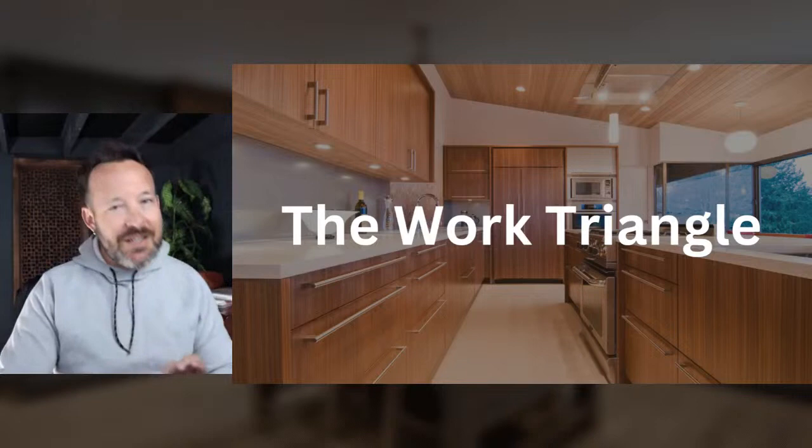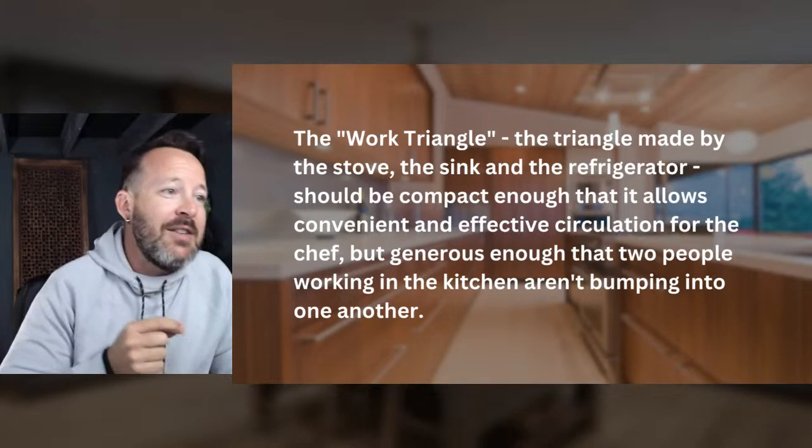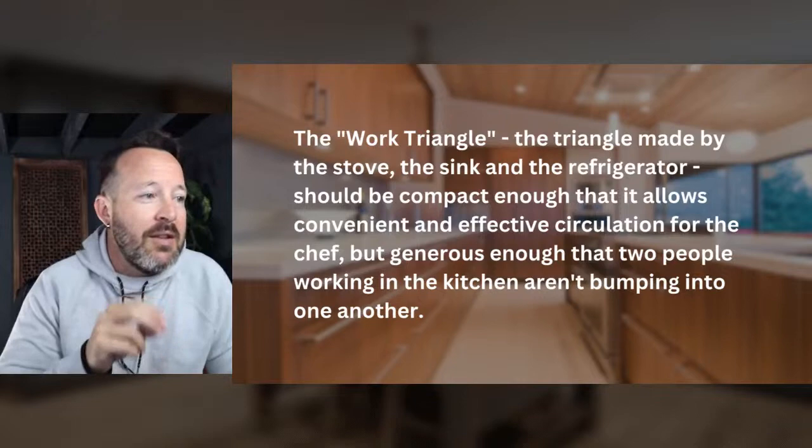The work triangle, the triangle made by the stove, the sink, and the refrigerator, should be compact enough that it allows convenient and effective circulation for the chef, but generous enough that two people working in the kitchen aren't bumping into one another. I don't know about you, that is one of the best definitions of the work triangle I've ever read. Instead of giving you numbers and distances from here to here to here, it's just, hey, basically, it doesn't need to be too small and it doesn't need to be too big.